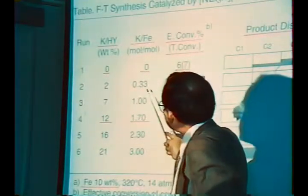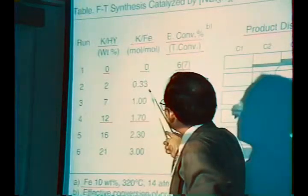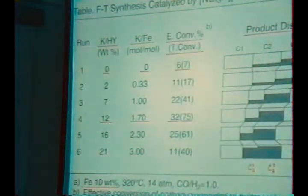This means the overall ratio does not mean that potassium hydroxide reacts with phthalate. Does it exchange with protons? Yeah, I think so, yeah.